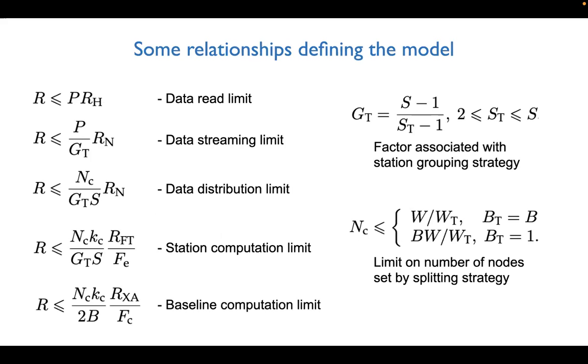There's some equations that you can derive that tell you what the limits are that are caused by reading the data off whatever media you've got, streaming the data around within the correlator, the data distribution limit, you've got to replicate the data, and there's a limit on how fast you can do your Fourier transforms, a limit on how fast you can do your complex multiplies, and there's various things that go into this that describe how the thing that you're modeling is set up.